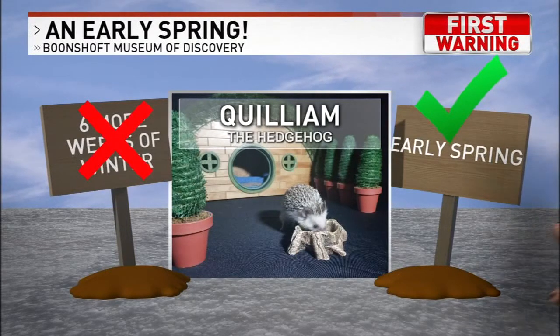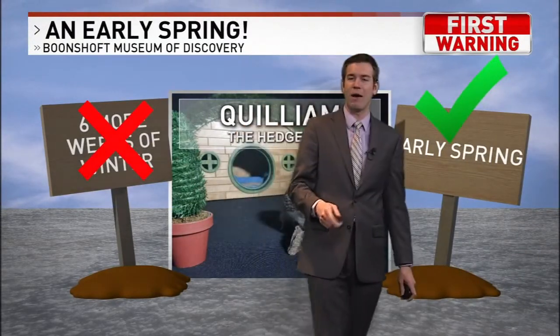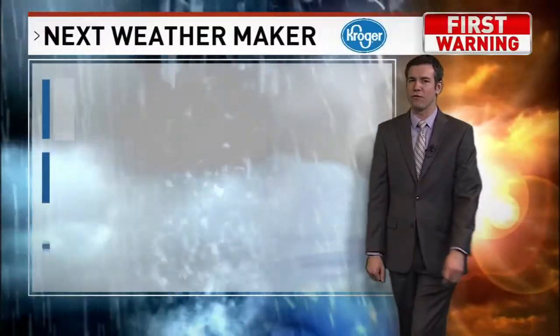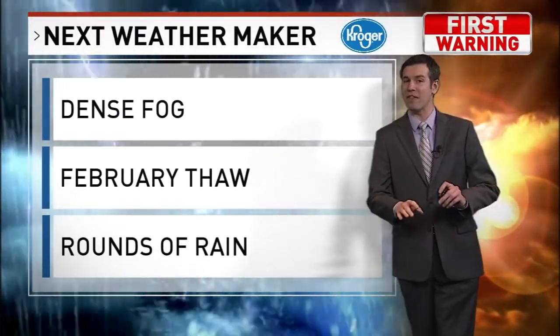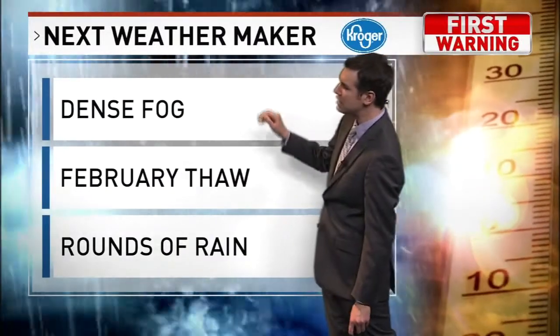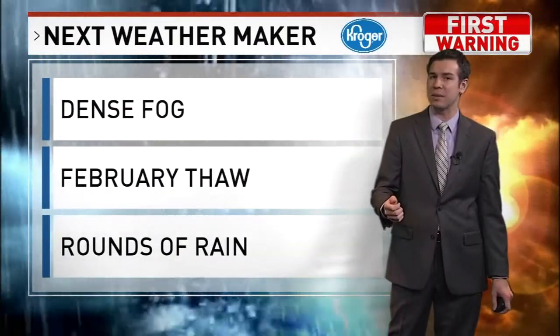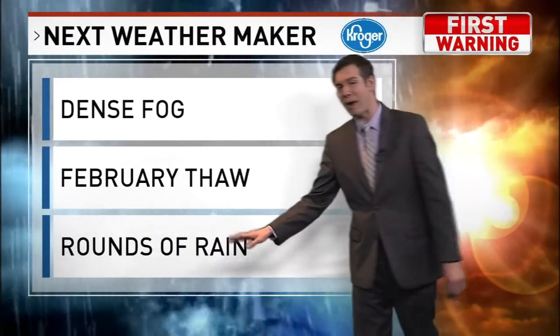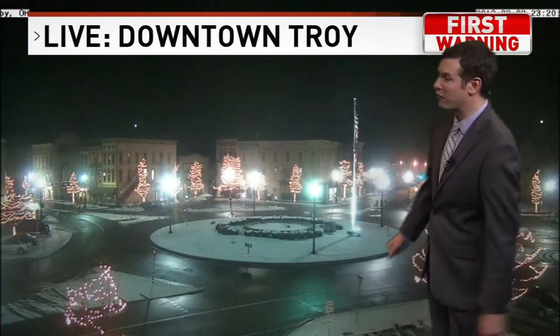So we're looking at an early spring here in the Miami Valley, and Buckeye Chuck up in Marion, Ohio, also predicting an early spring. So we have 3 out of 3 in our favor if you're looking for some mild temperatures. And I do have that in the forecast. But before we get there, dense fog that will start to develop in some communities tonight. And then the February thaw continues before rounds of rain. Those will be our weather makers this week, not snow. For the first full week of February.